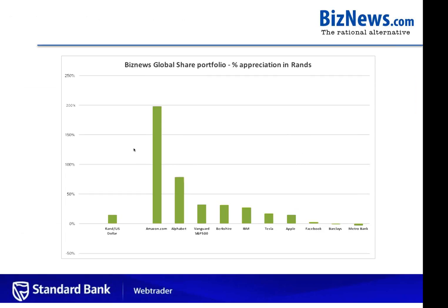Just moving on then to the reflection of the portfolio in rands. There's the appreciation. Can show you how well Amazon has done for us, as has Alphabet. And then the rest of the stocks are in line with or below the market overall.